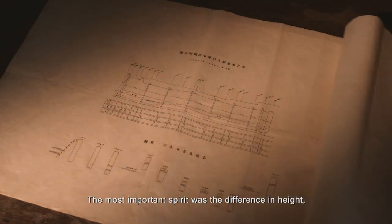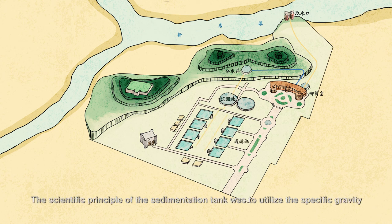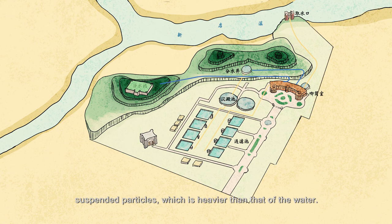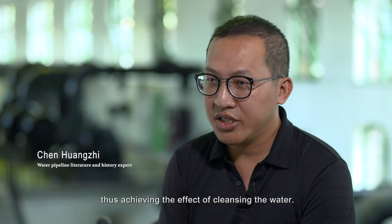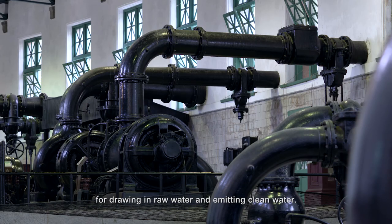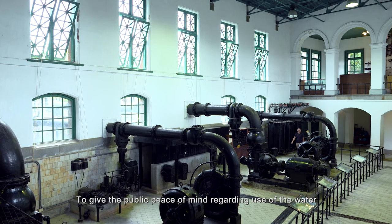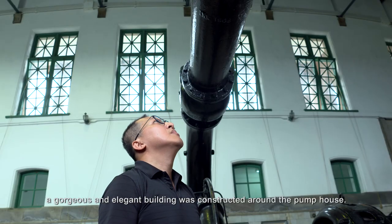The pump house is the heart of the entire waterworks facility. It constitutes the core motive force for drawing in raw water and emitting clean water. To give the public peace of mind regarding the use of water and to become familiar with this advanced pipeline for supplying water, a gorgeous and elegant building was constructed around the pump house.